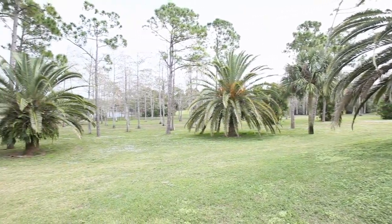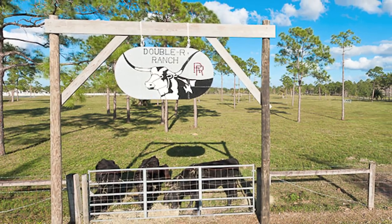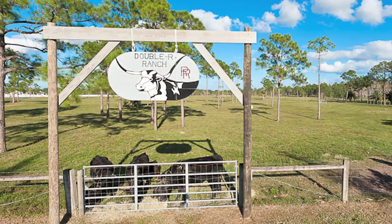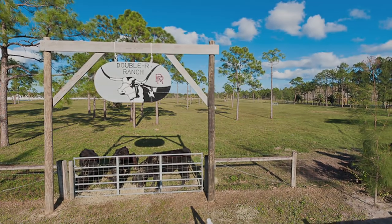Your private, secure country paradise awaits, away from it all, but close to everything. Come on home to 18803 Southeast Ranch Lane, the Double R Ranch.